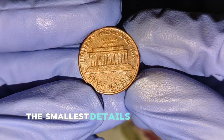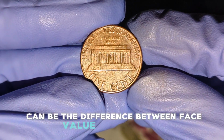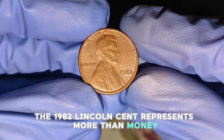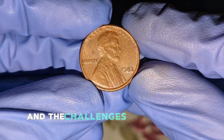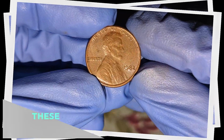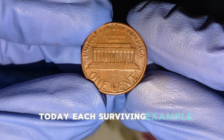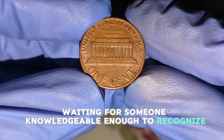The smallest details, the color, the weight, the texture, can be the difference between face value and a fortune. From a historical perspective, the 1982 Lincoln cent represents more than money. It reflects economic pressure, rising metal costs, and the challenges of modern coin production. While the world moved forward, these pennies quietly circulated, unnoticed, surviving decades of use. Today, each surviving example carries that story in its metal, waiting for someone knowledgeable enough to recognize it.